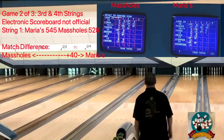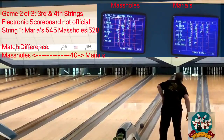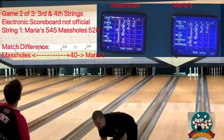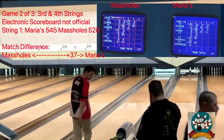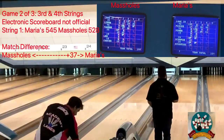Big out here for Chris Harris. Want to get three or four out of this again. Got three, seven box, 41 through four. 164, 144. Maria subs up by 20, 37 in the match. In the second of three strings here in the quarterfinals.